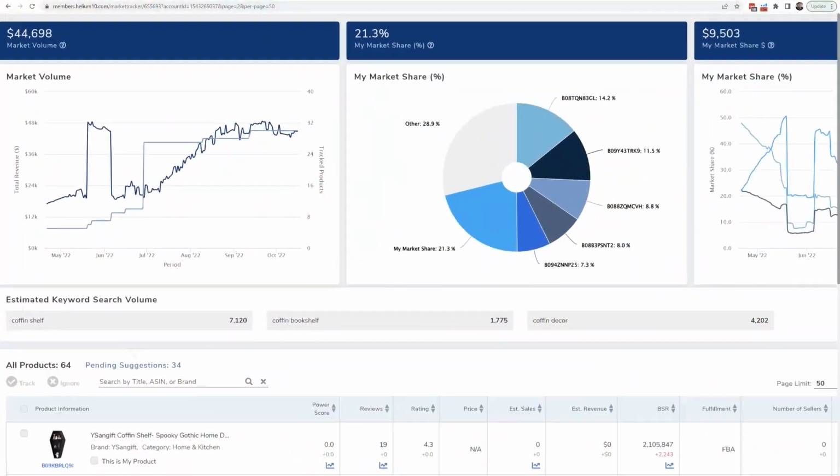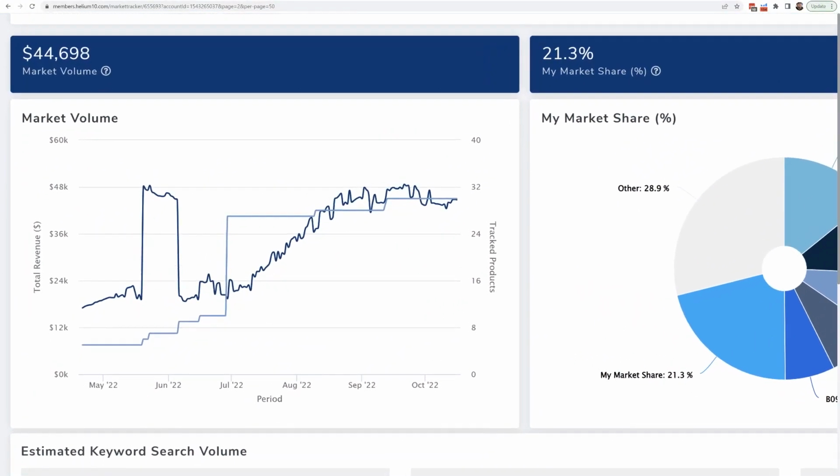All right, this is what I'm going to show you guys right here, and I'm going to give you 5 strategies. This is the regular Market Tracker that we've had for about 2-3 years now in Helium 10. The first strategy I want to tell you guys about is how to see the history of your market sales.